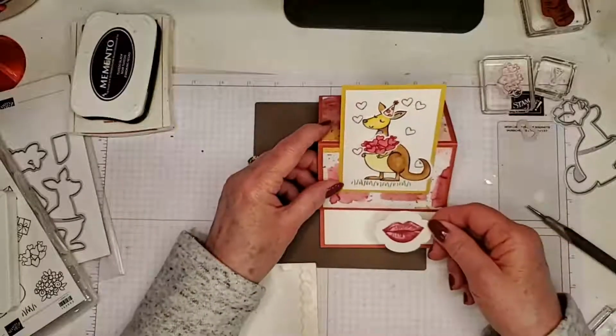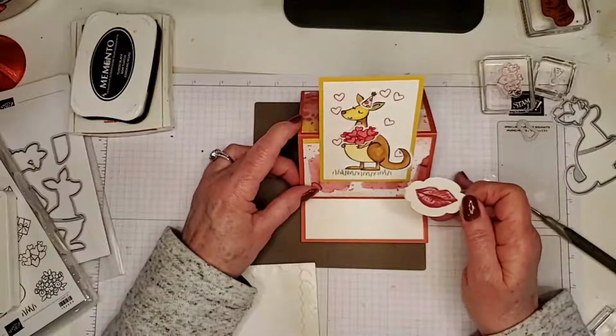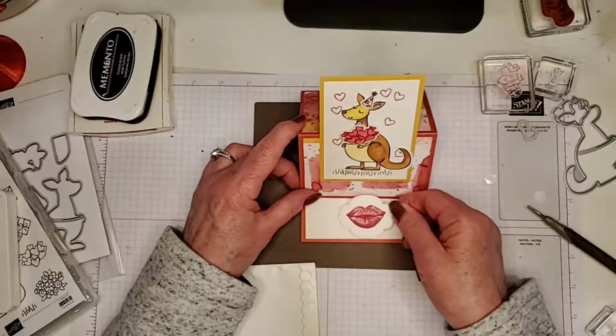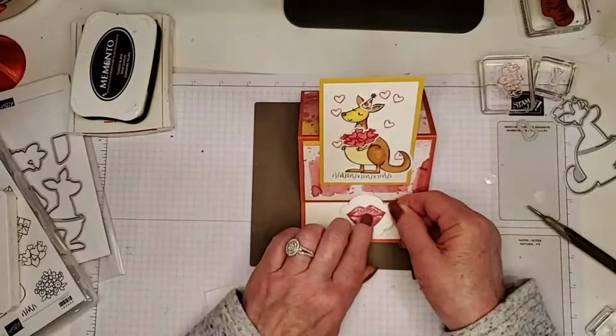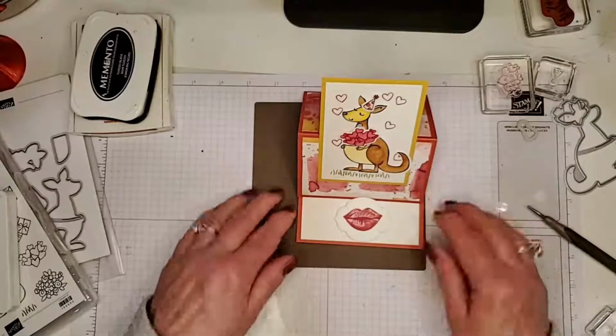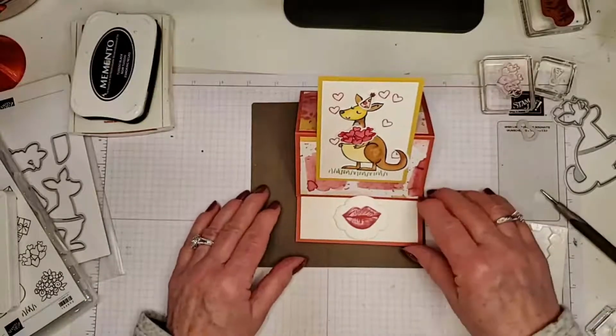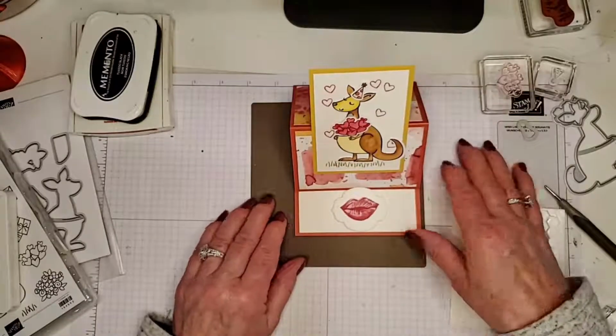Okay, so what you want to do is decide how far up you want to stand the card. And then I'm just going to put this down here like that. Okay, and so now it stands up. So there's your card. Is that not just the cutest thing? Oh, well, it's the kangaroo that makes it.